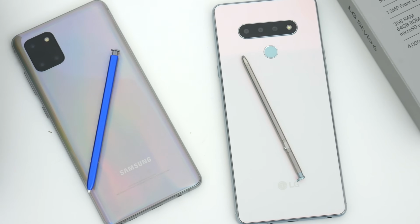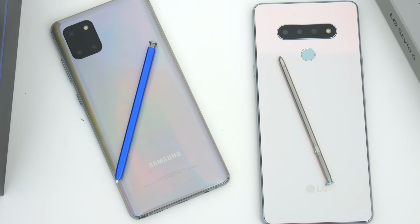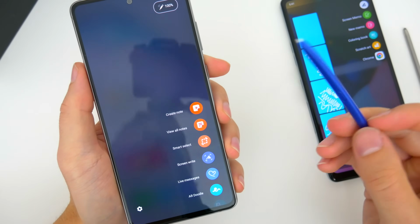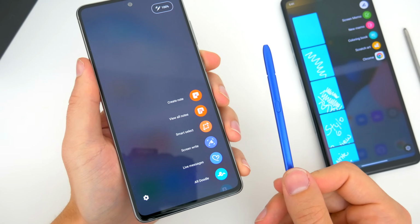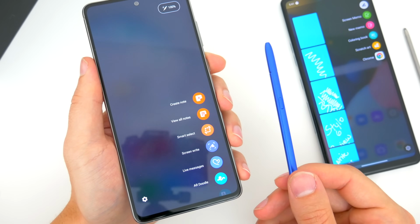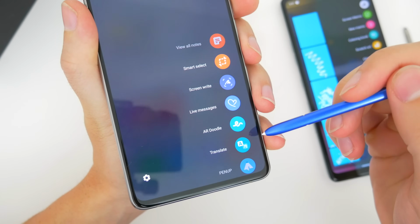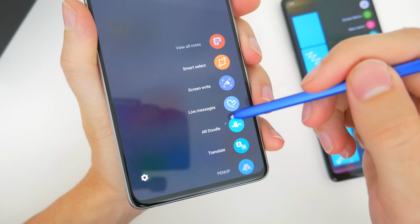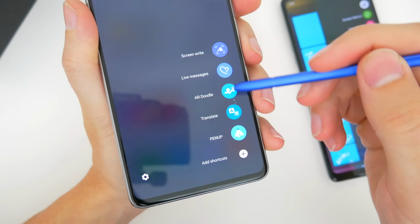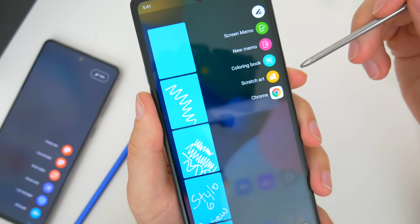Okay, so let's now talk about the main feature with these phones, and that would be the stylus. To keep things simple, I'll just put it like this. The Note 10 Lite, for all intents and purposes, is a full-featured Samsung Note device. You get all the same stylus software and functions that you'd get if you bought the flagship Note 20, and that's pretty awesome. With the Stylo 6, this phone has a lot of stylus-related features of its own.